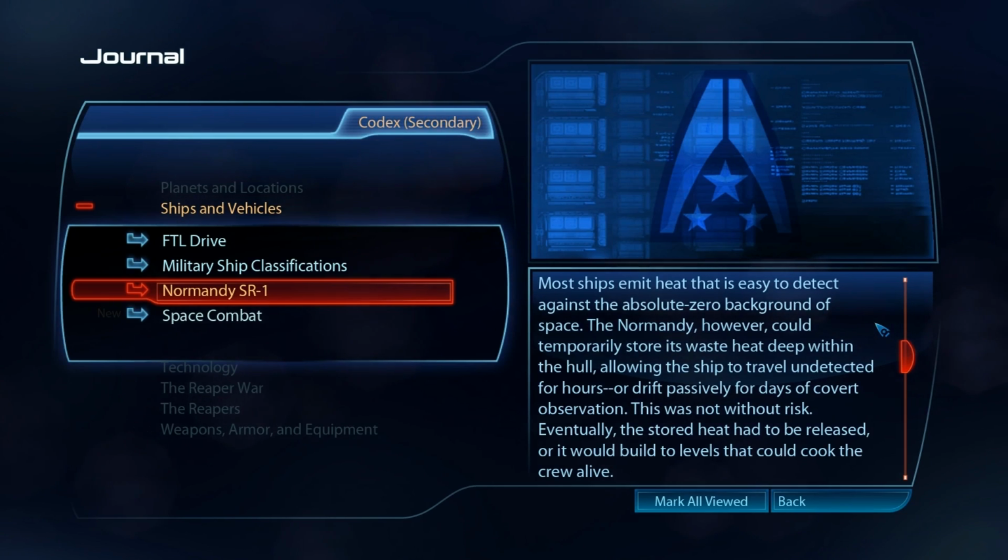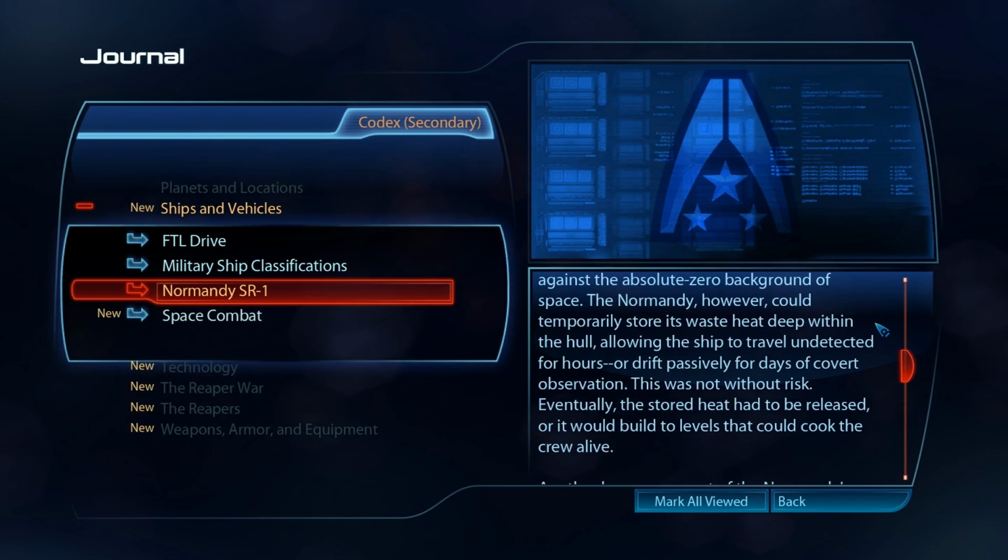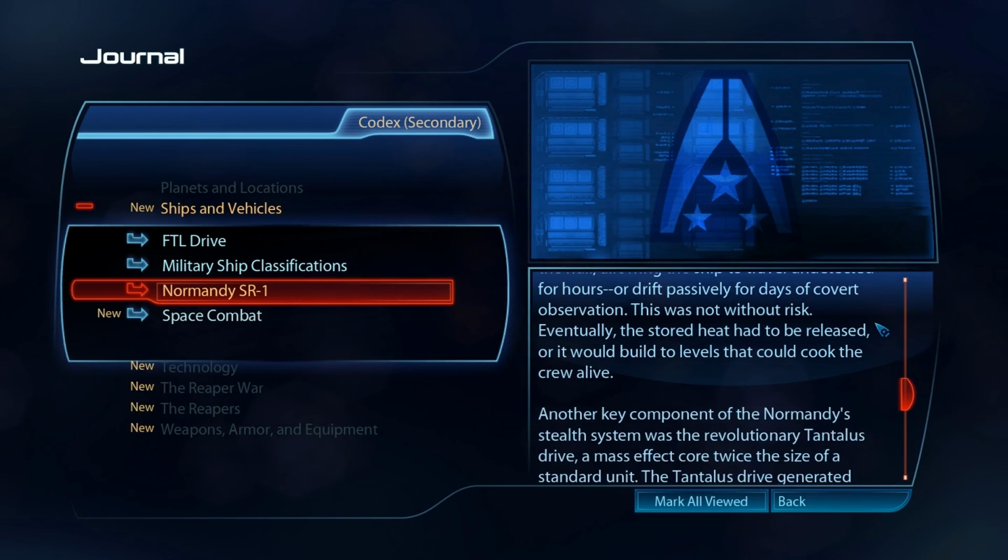This was not without risk. Eventually the stored heat had to be released, or it would build to levels that could cook the crew alive.